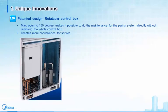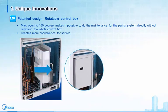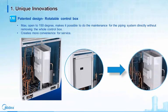The electric control box can be rotated up to 150 degrees, making it possible to perform maintenance of the piping system without the need to remove the control box.